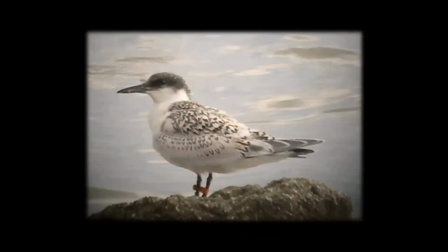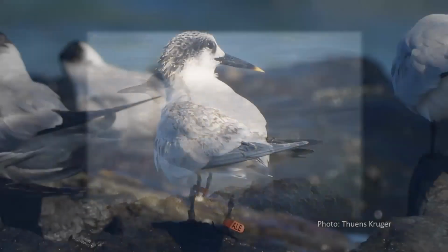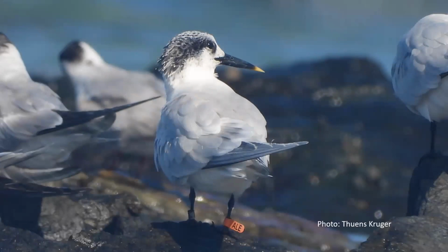And these are ones which we started ringing at Cemlyn in 2019, did a batch of about 125 chicks with these little leg flags, which are very easy to read in the field. And we've got some interesting records of them coming back now. This was one that was photographed in South Africa again as an adult, so he's made it through his first year or two.